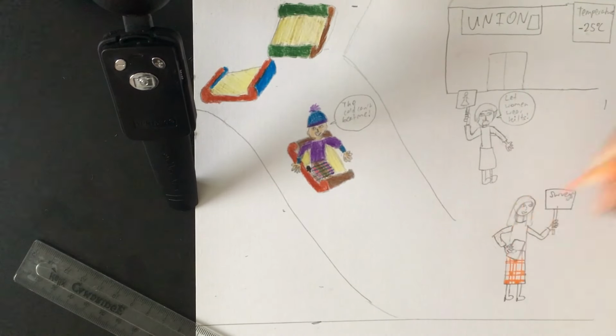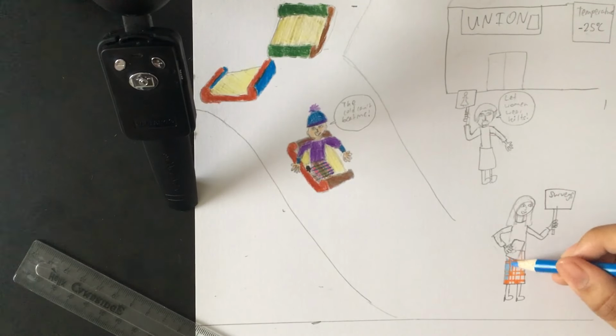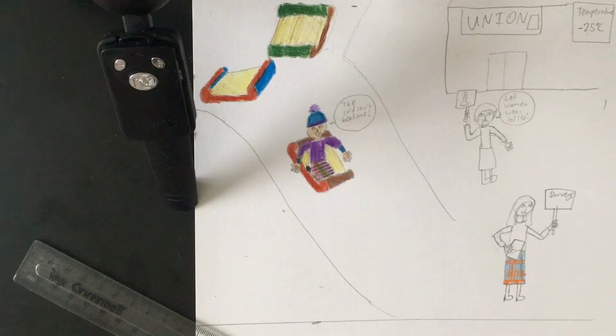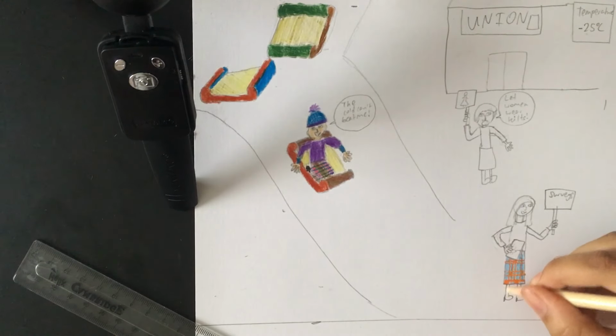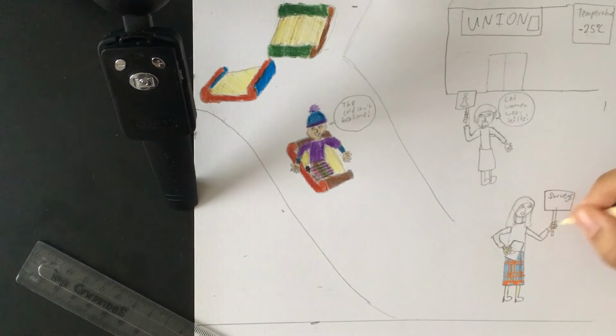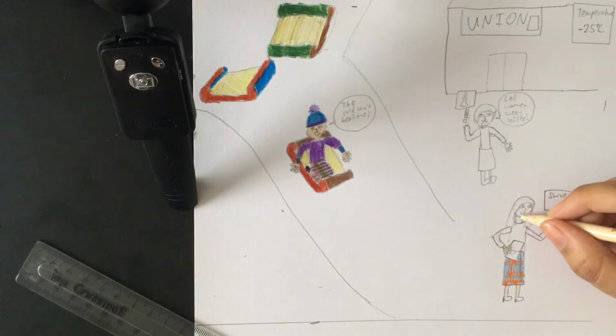I'm presuming she'll be wearing something like pantyhose or something, because otherwise it'll be very cold, I think. So I first give her a more ivory-ish looking skin tone. I don't know what kind of skin tone that is, but something. And then, using this browner color, I'll give some shading, give a bit more color to her face.